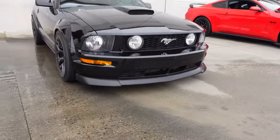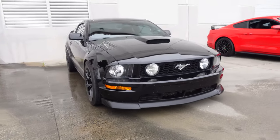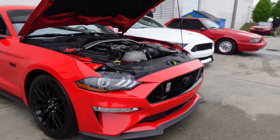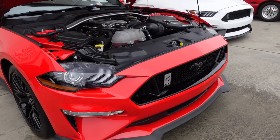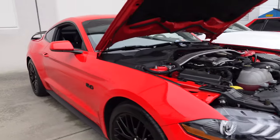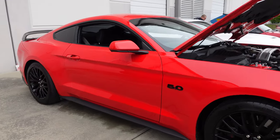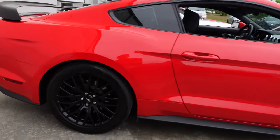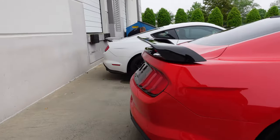Look at that. I love that lip at the bottom. That's really nice. I like that. And we got a red 5.0. I love it. I love the red. I like the red. Hey. I love the blue, but I love the red.